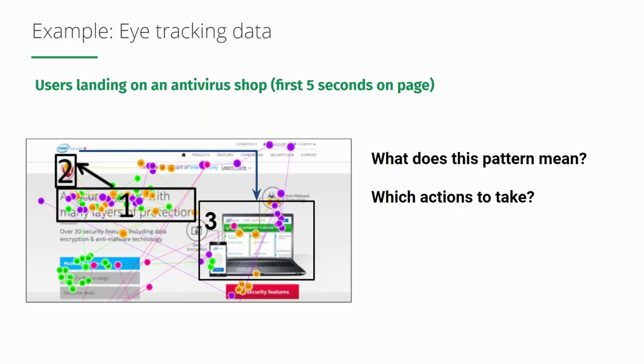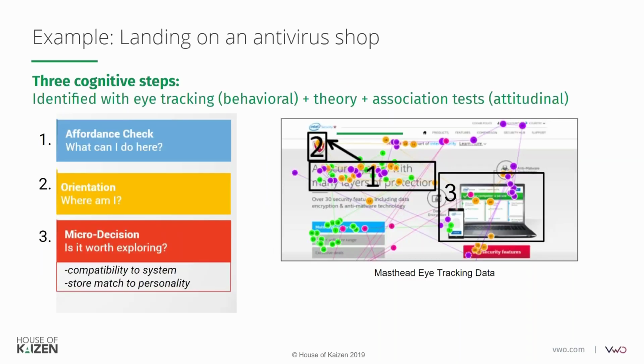So what we did here is we deployed consumer theory about the way people orientate themselves when they come onto a new website or even in a physical room. They will first check, where am I? They want to find out some sort of idea what is going on. And also among the first things, they want to understand, what can I do here? So here the order was actually, first was a check for what can I do here, which is called affordance. And obviously there's protection. This is an antivirus shop. Where am I? This is where the brand logo comes in.